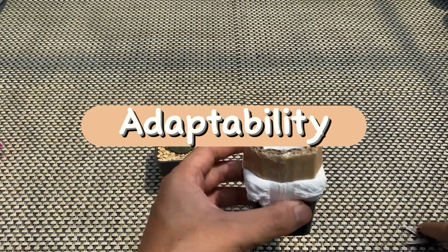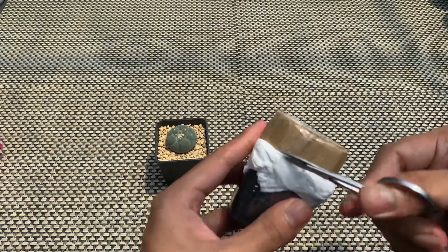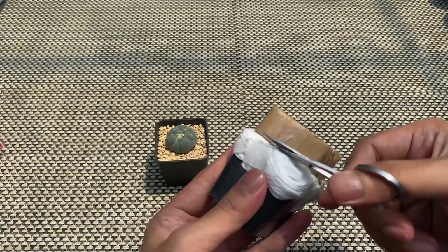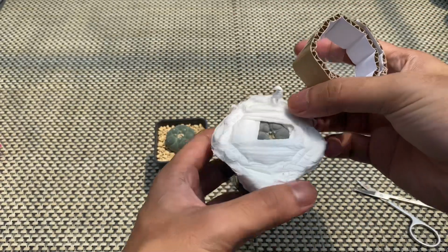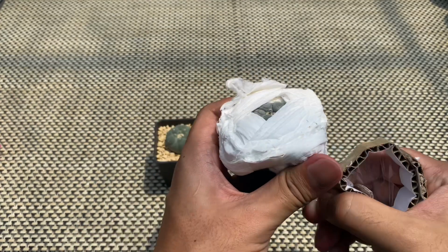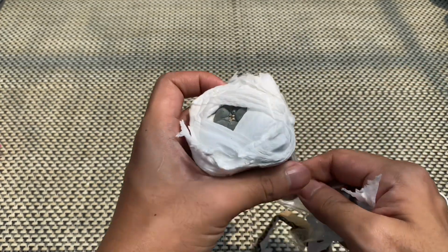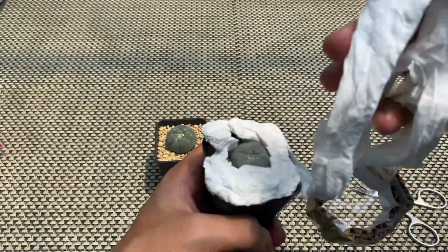Second is adaptability. Everyone has their own microclimate. Even those living in the same town have different microclimates. Smaller cacti have an edge when it comes to adapting to new environments. With their smaller root system and body, they can acclimate more easily to different soil conditions and microclimates, making it simpler for them to establish themselves in their new homes. This adaptability increases their chances of thriving in your garden.